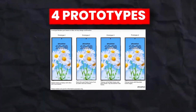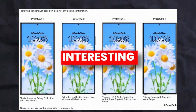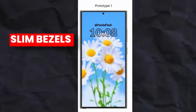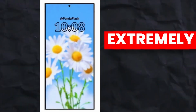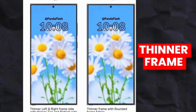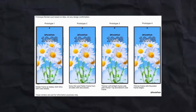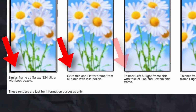A source on Twitter, Panda Flash, shared 4 prototypes of the Galaxy S25 Ultra, and all of these seem interesting. The first prototype features slim bezels and a design similar to the Galaxy S24 Ultra. The second prototype shows extremely thin bezels and a sleek frame. The third and fourth prototypes exhibit a thinner frame, with the latter having slightly rounded edges. If you notice, all 4 versions feature what appears to be an S Pen located at the bottom left side.